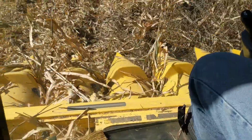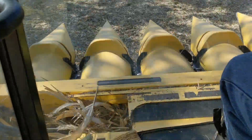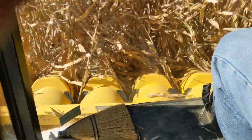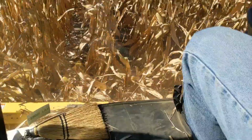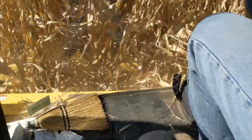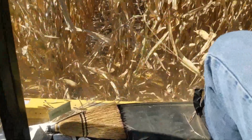And there we go. Up over the tree now. We're out of here. Now we go over to the easy stuff. Alright, here we go. We're in the rows now. Williams straight rows, and this is where the yield is taking place for sure.